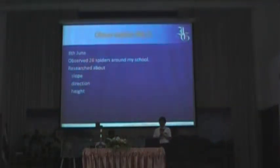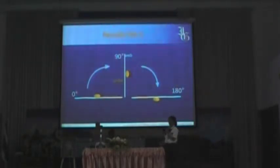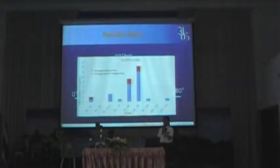First, I researched the spiders in the field. I could see 26 spiders on pine trees. I researched the slope, direction, and height. Slope shows how many degrees the web leans. If the web is horizontal and the spider is on top of the web, it is 0 degrees. If the web is vertical, it is 90 degrees. If the web is horizontal and the spider is under the web, it is 180 degrees.